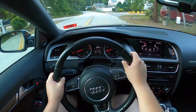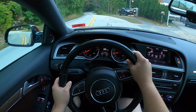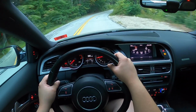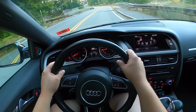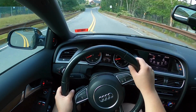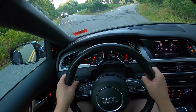One gripe I have about this Audi A5 is that the brake pedal is quite soft and you really have to give it a lot of force. This car actually has new brakes, so I wouldn't accredit it to that. I just think the pedal overall has a soft feel, whereas the gas pedal is actually quite responsive. So it's kind of got this weird thing where I have to be careful on the brakes and I have to be very gentle on the gas pedal.